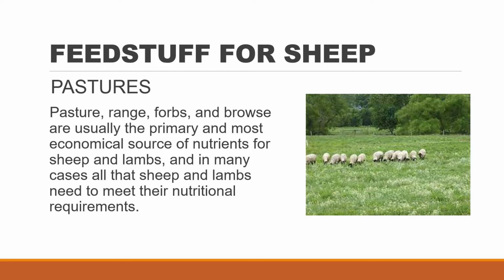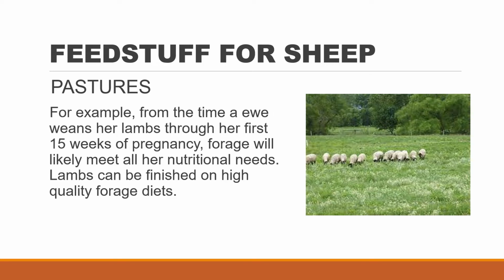If the pasture you provide is high quality, then all the nutrients the sheep need can be obtained from the pasture they eat, without supplementing with concentrate, vitamins, or minerals, given that the pasture is high quality and they eat a sufficient amount. For example, from the time a ewe weans her lamb through her first 15 weeks of pregnancy, forage will likely meet all her nutritional needs. Then, lambs can be finished on high-quality forage diets.